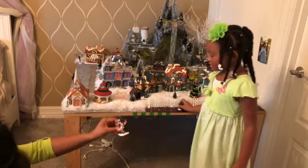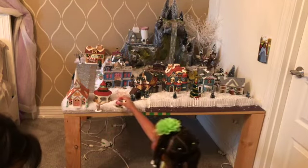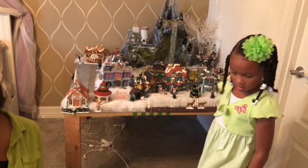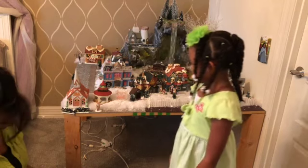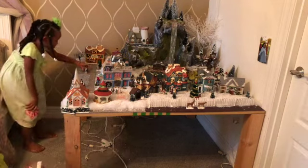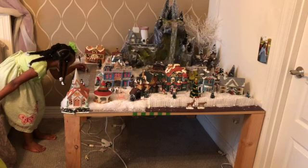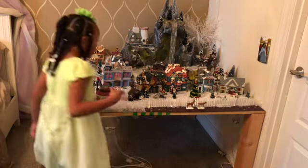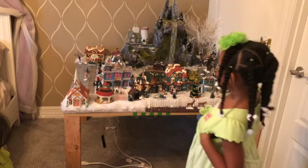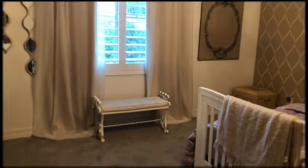Oh wait, they're going skating. And this is the skate place. I love my village. I just love it too much. They're driving back from the bakery. See, they got apples in the back of their car. Mm-hmm. My village is so fun. I want to shrink into my own village and go in the places.